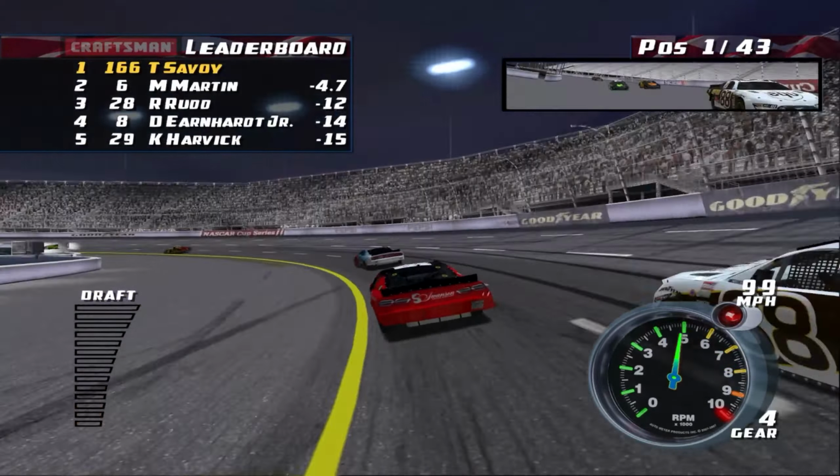Oh, I didn't realize Harvick was for position. Okay, well, I guess we'll be back behind all of them, and I'm glad that the caution came out with Harvick spinning, because if it came out with him on the lead lap, I wouldn't have known. We would have just still been a lap down. So anyway, we'll be back.